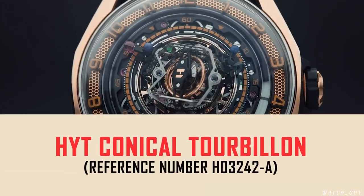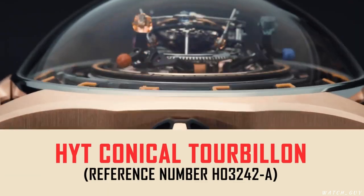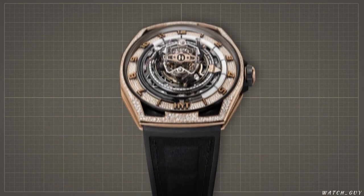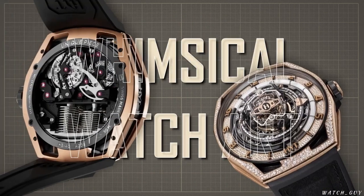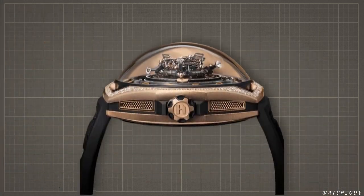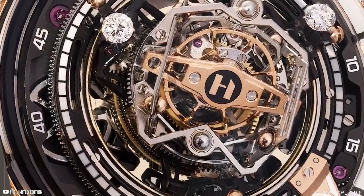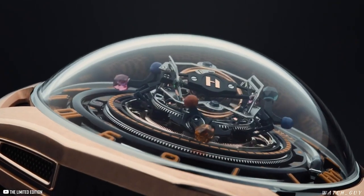And finally, number 10, HYT Conical Tourbillon, reference number H03242-A. Last, but definitely not least on my list, is the HYT Conical Tourbillon, a watch that blends the boundaries between horology and high jewelry. At its heart, the watch features a mesmerizing conical tourbillon, twirling gracefully amidst 3 brilliant cut diamonds. The fluid hour display uses a borosilicate capillary tube filled with black fluid to indicate the hours. Oh, innovative doesn't begin to describe it.